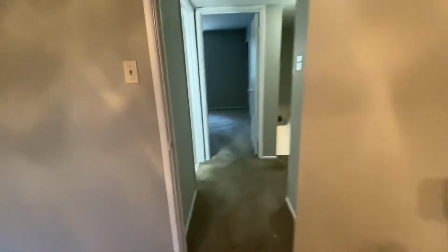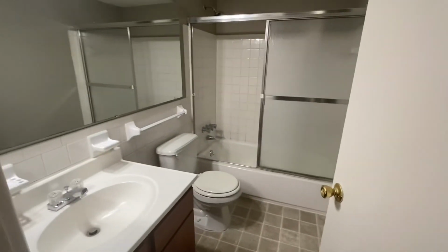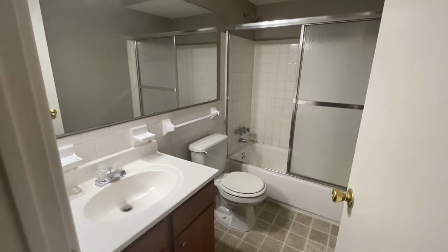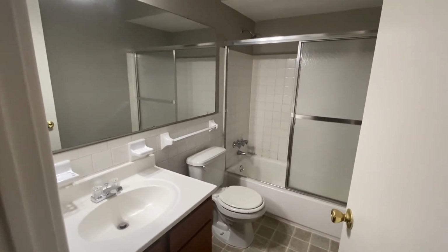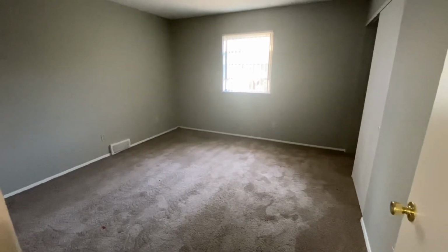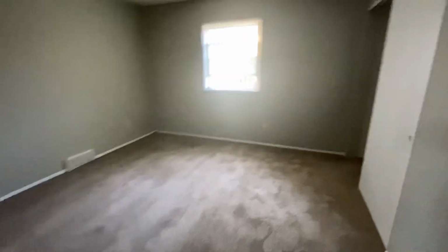Right, and then right next door to that is your bathroom. Again, you have a great tub shower combo, a great big mirror. And then here is the bedroom. This is the second bedroom. Again, not quite as big of a closet, but pretty close. You have quite a bit of storage in here too. I'll give you this one at a different angle.